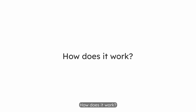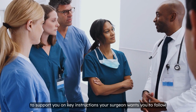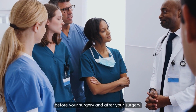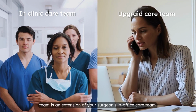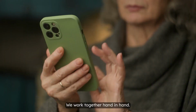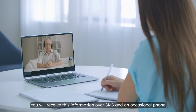How does it work? A team of nurses and dietitians will be assigned to you to support you on key instructions your surgeon wants you to follow before your surgery and after your surgery. Our clinical care team is an extension of your surgeon's in-office care team. We work together hand in hand. You will receive this information over SMS and an occasional phone or Zoom call.